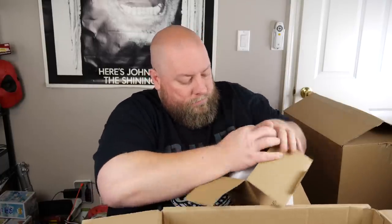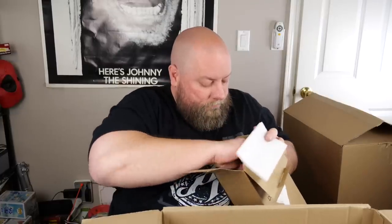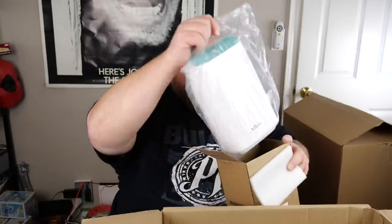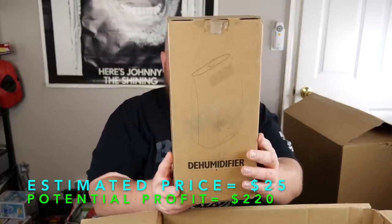Dehumidifier. What is this? What might you be, sir? That power cord? Brand is Afloia. It looks to be brand new. That is possibly brand new, but open package item, so obviously I won't sell for full price. But something like this, I'll probably try to get at least 20 bucks out of this thing in that range. That's cool though.